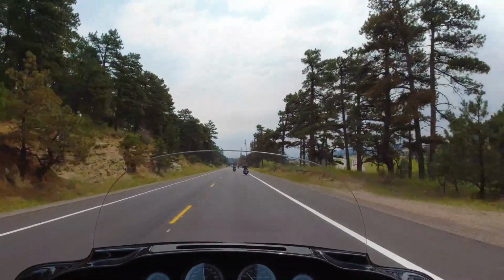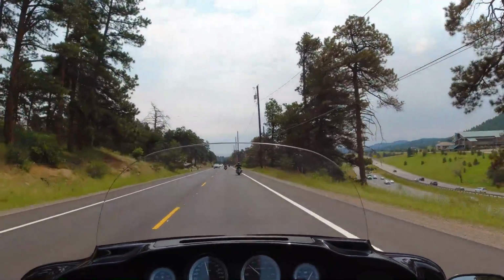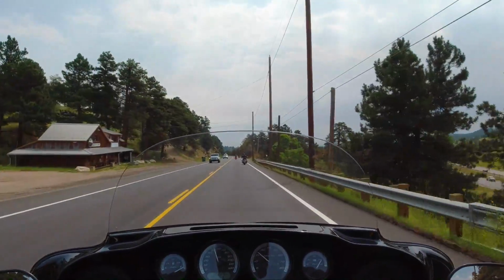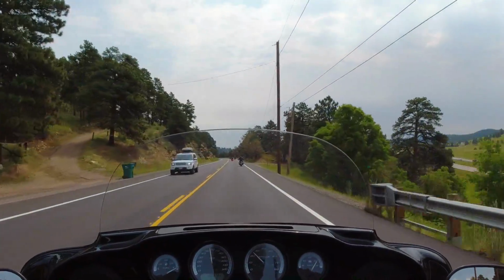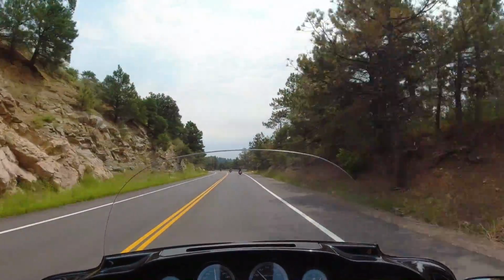So, yeah, as far as the wind, we're going about 55. Doesn't feel like we're going 55. It feels like we're creeping along. It's pretty amazing. A little bit of wind over my head.